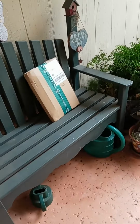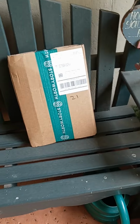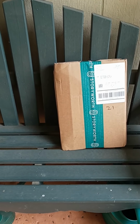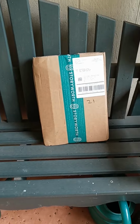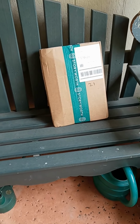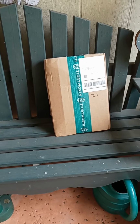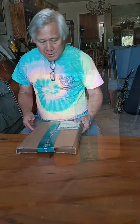It's August 17th, and I see that the StoryWorth book has arrived. I ordered it on August 1st, so it's been 16 days, which is not bad because economy shipping and all. And I come from the era where sometimes parcel post would take like a month. And they said it would be like August 31st, so they're early.